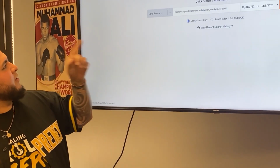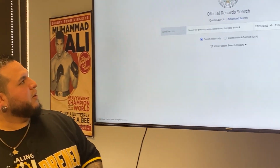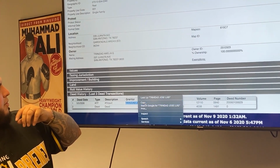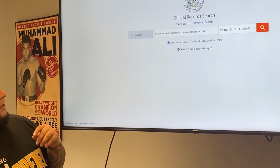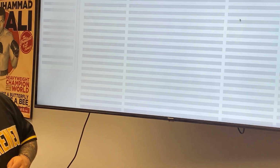Okay, let's check this out. We're gonna do land records the same, right? Because we're looking at properties that are attached to the asset. We're gonna go to BCAD instead, and I'm gonna take the previous owner, which is Trinidad Jose Luis. I'm gonna copy this and put his name in here. He's either going to be the grantor or the grantee. So I'll click paste, and then search.